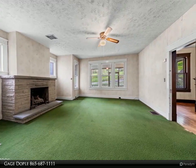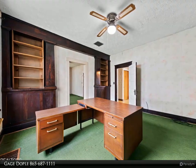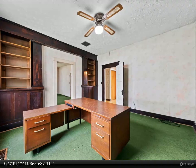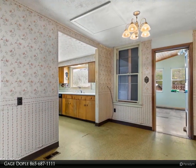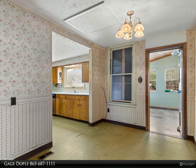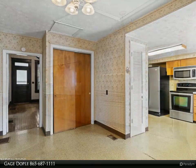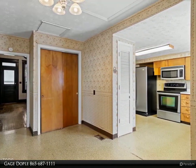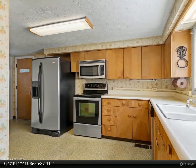The living space seamlessly transitions into a versatile bedroom, currently used as an office, leading to the well-appointed kitchen equipped with stainless steel appliances. Take in panoramic mountain views from the expansive sunroom and find convenience in the full bathroom on the main level. Upstairs, the primary bedroom includes an ensuite, accompanied by two additional bedrooms and a full hallway bathroom. The property also includes a full basement for additional storage needs.